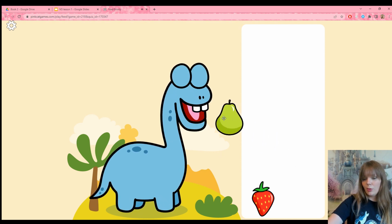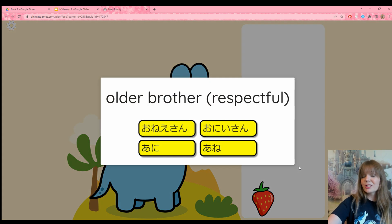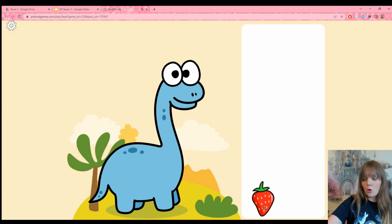Almost there. How about a pear? How about the respectful version of older brother? This one's tricky. Is it おねえさん? おにいさん? 兄 or 姉? Which one? Which one do you think sounds cute? The cute one's the girls. So which one is brother? Which one isn't cute? It's cool, maybe. It's おにいさん. One more.